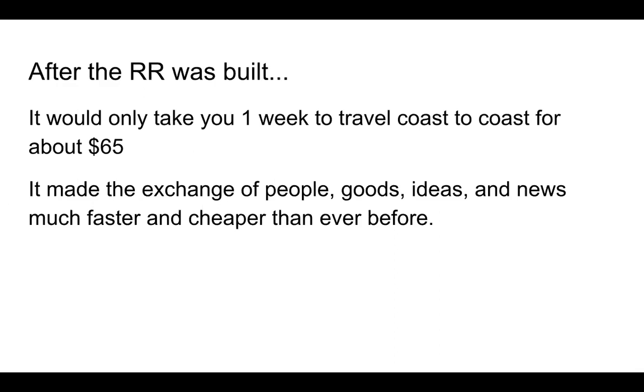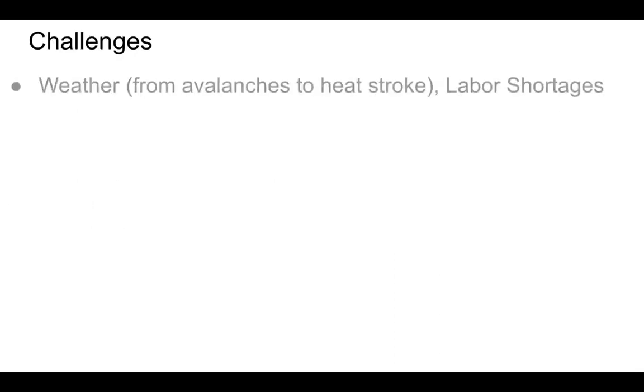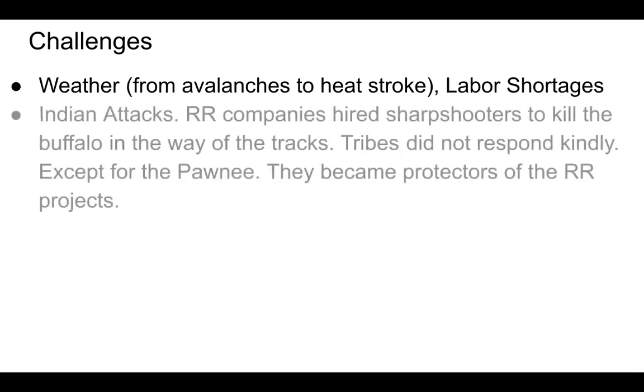This is great news for farmers too. If you're a farmer and you're growing wheat, you're no longer restricted to just people in your area. So now you can sell your products across the country. So a lot of challenges to a big project like this. Weather was probably one of the biggest ones. You're going from avalanches to heat stroke because you're all over the country.